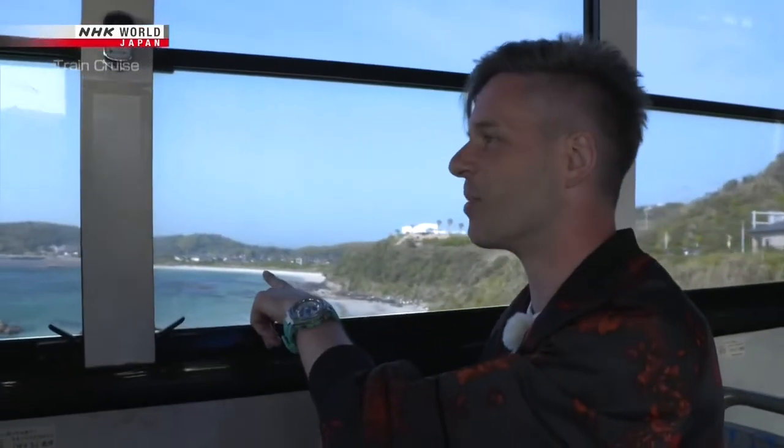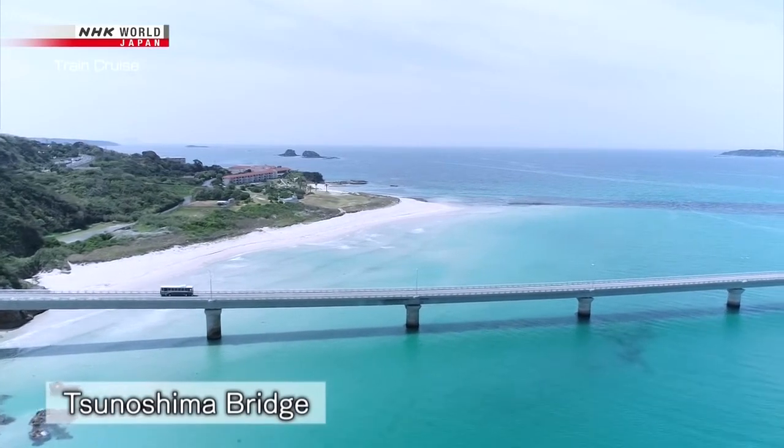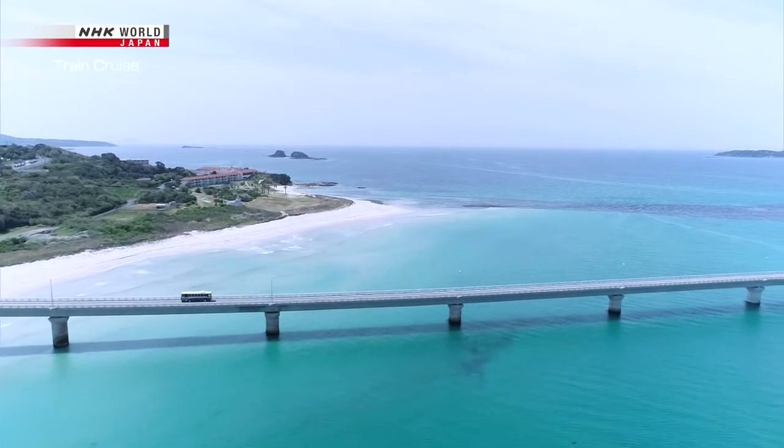Beautiful blue sea here as well. At 1,780 meters long, this is Japan's second longest bridge. Very impressive.